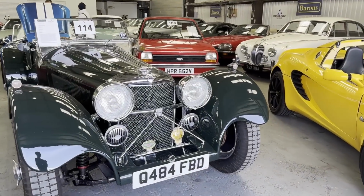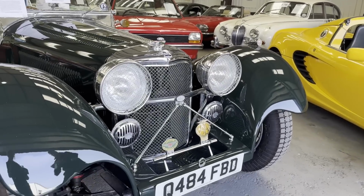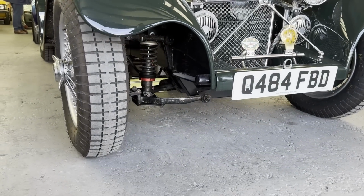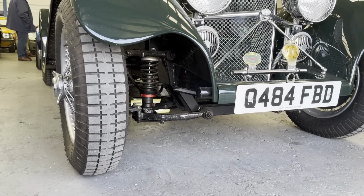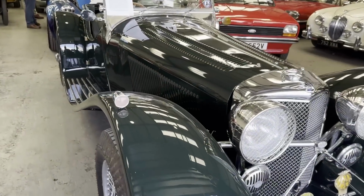And this Suffolk sports car kit, I know a purist would pull it to bits and say it's not like an SS. I mean, the suspension arms are the big giveaway. But if you want all of the style for a fraction of the cost, being somewhere between £34,000 and £38,000 to buy this, it's good.